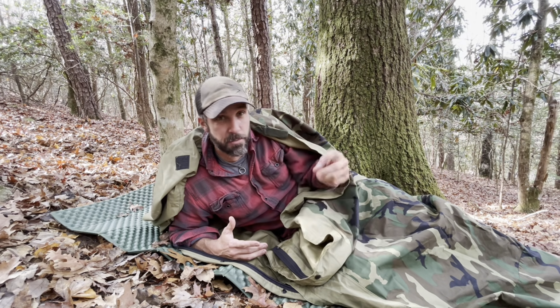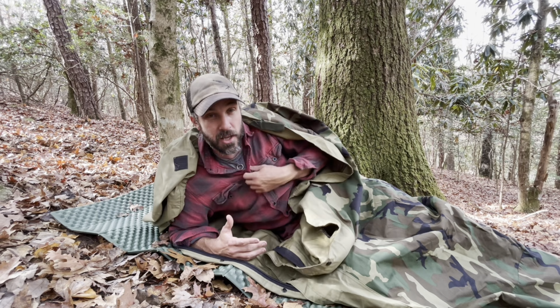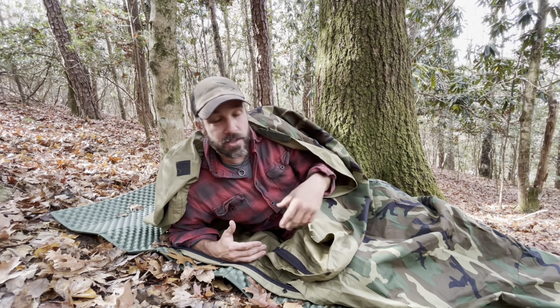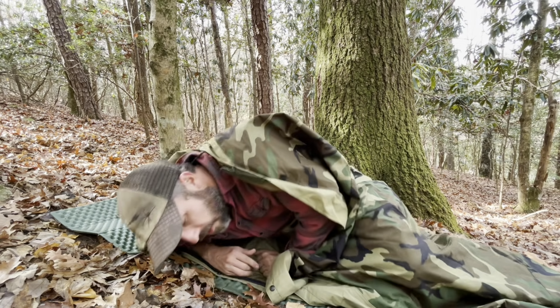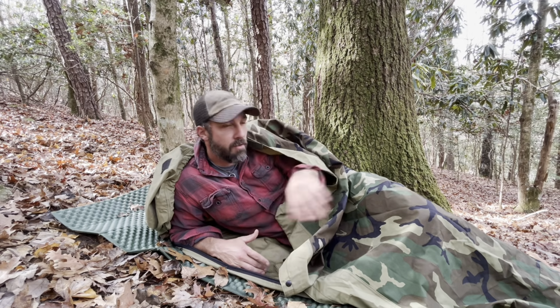I can put on an extra pair of socks. I've got thermal underwear. I've got all these things if I should get a little bit damp and sweaty from hiking, which is gonna happen pretty much, especially in terrain like this. I can take off my wet clothes, put on my dry layers, and then crawl in here and be nice and cozy and warm. And I love simple sleep systems like this. It doesn't get much better. This is my favorite way to camp right here.